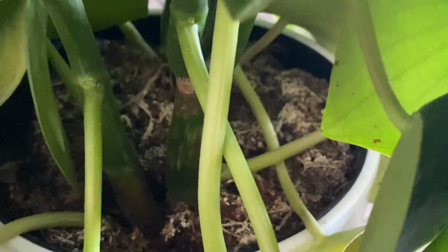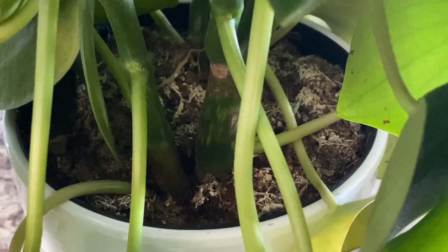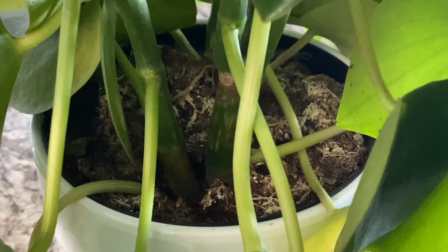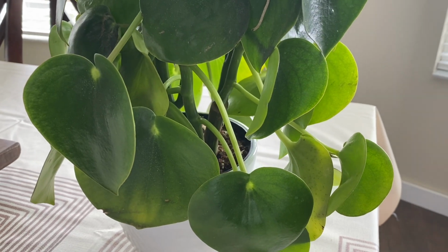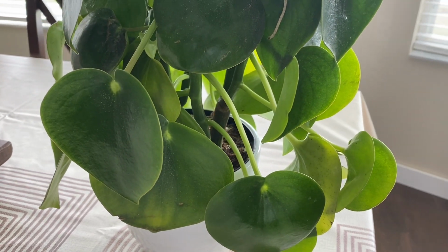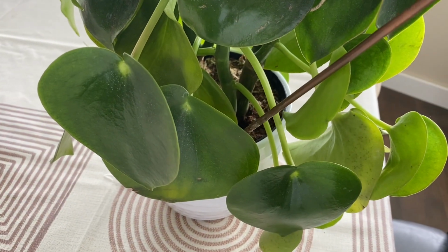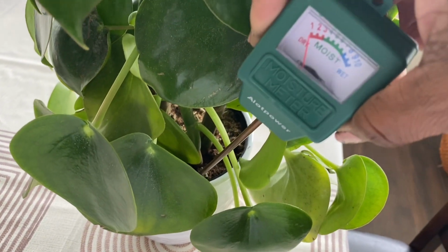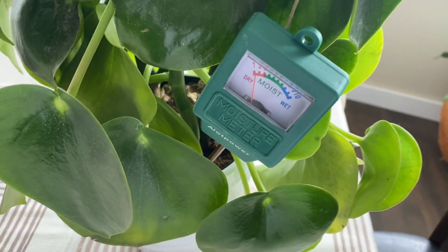And if you take a look at the soil, you can see just how dry the soil is on this plant. Yes, I let this plant dry out considerably before watering it. Now, even though the leaves are limp and the soil appears dry, I still take that extra measure and I will take my water meter and check just to make sure. And as you can see, this plant is bone dry.